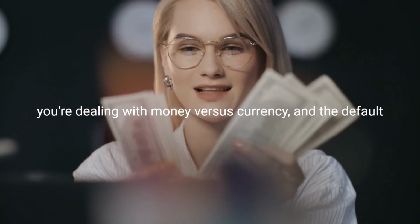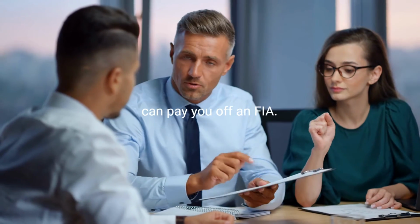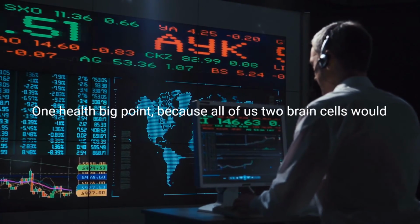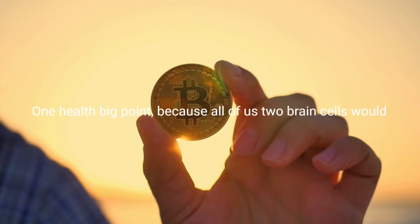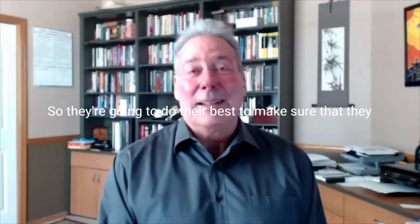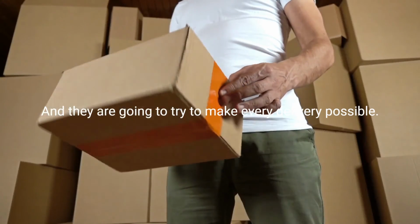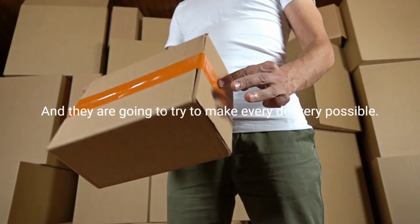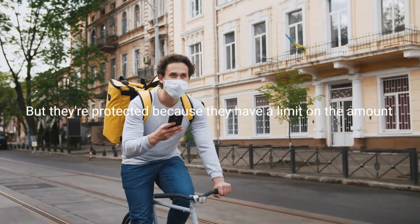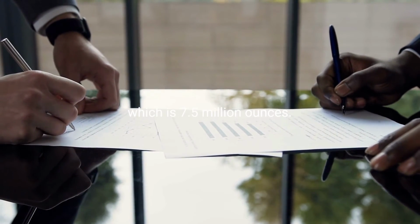because now you're dealing with money versus currency. And, you know, the default of the COMEX is impossible because the contract says we can pay you off in fiat. But if they started paying off in fiat, what signal would that send to the market? Exactly. One hell of a big one, because all of us with 2 brain cells would know that's actually a default. So they're going to do their best to make sure that they stay within the parameters that they've outlined, and they are going to try to make every delivery possible, but they're protected because they have a limit on the amount of physical that can be delivered, which is 1,500 contracts, which is 7.5 million ounces.